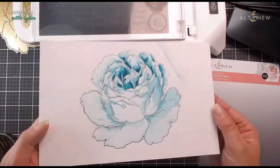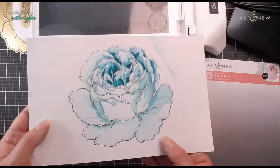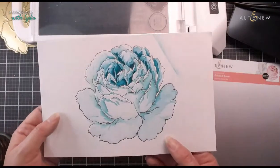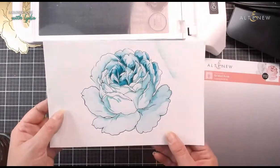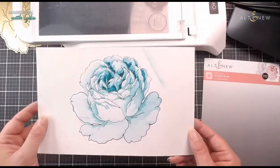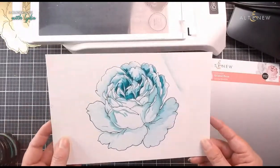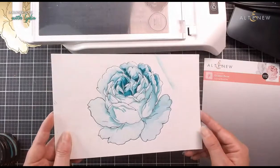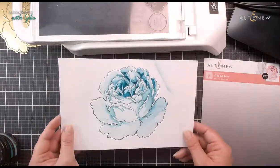Just look how amazing that is. So we have the hot foiling for the outline, which is beautifully shiny. And then we have all of those beautiful layers. And you can see that took me a matter of minutes to create that. Imagine if you were creating maybe some wedding cards with this. I think that would look fabulous.